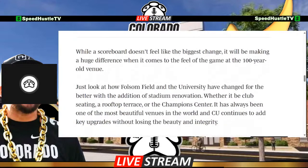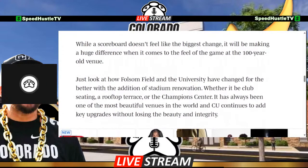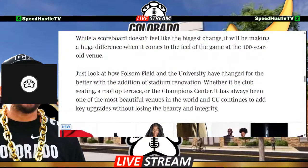While a scoreboard doesn't feel like the biggest change, it will be making a huge difference when it comes to the feel of the game. Exactly. At the 100-year-old venue. Just look at how Folsom Field and the university have changed for the better with the addition of stadium renovation.